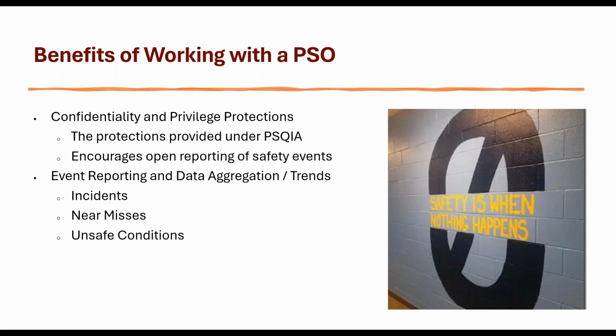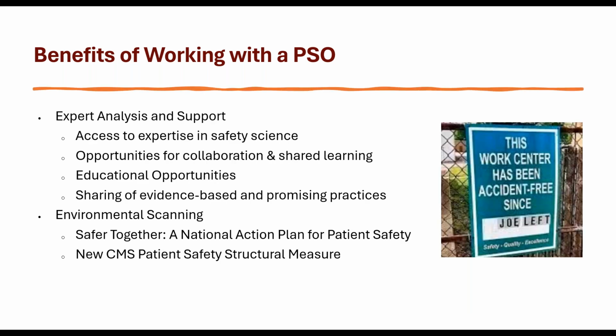And then there's this idea of encouraging the open reporting of safety events and the aggregate reporting. One of the things about safety is, I love this little quote, safety is when nothing happens, because safety is an emergent property of safe systems. And so working with a PSO really helps you with the expert analysis and support, expertise in safety science. We've done educational programs on things like human factors. One of the things that we really enjoy doing is working with other patient safety organizations to offer what we call safe tables, where everything that's discussed happens under the umbrella of the patient safety organization. We've done safe tables on things like workplace violence prevention, infection control, surgical misadventures, patient elopement, lots of different ways for shared learning.